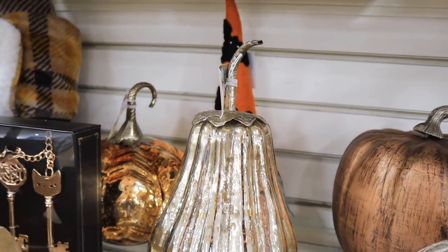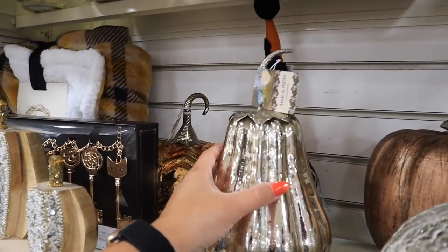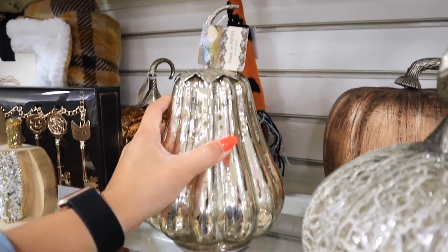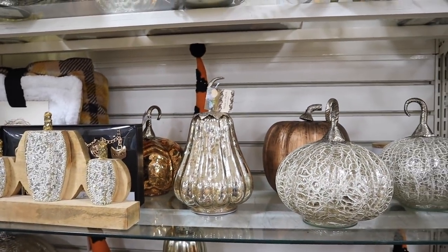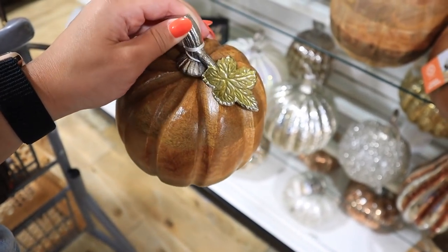Look at this. This is pretty. I've only seen pumpkin shape so far. So we found our first gourd and this kind of lights up like some of the other ones we saw. And that one is $12.99. I like this solid wood pumpkin as well. This is super nice. And this is $12.99.